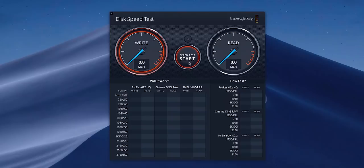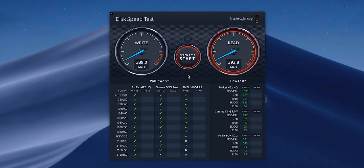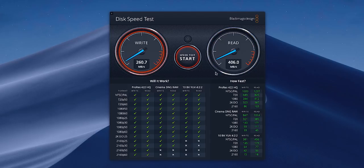I'll be using the 3.1, for sure, it will get higher performance when it comes to this card reader. Okay, so for our final test, we are going to check na itong Transcend M.2 SSD. Going to check, gaano kabilis. So, 339 for the write speed, and for the read nasa 400.